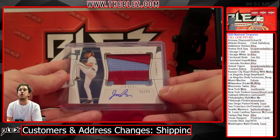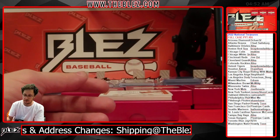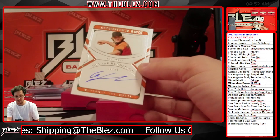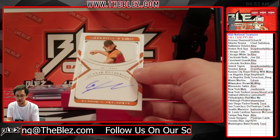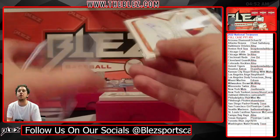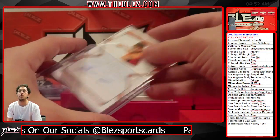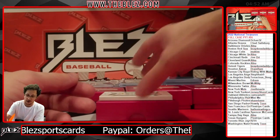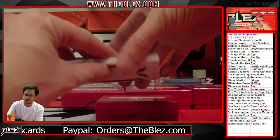It's a nice card from Minnesota. Afnu. Then Gunnar Henderson, my favorite number, 16 out of 99. Going to Baltimore. Also Afnu. Oh, two in a row for you, Afnu. You got a handful of teams, though. Very nice. The last card of the first box.